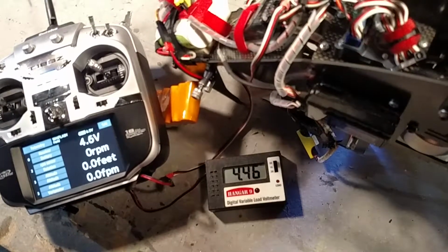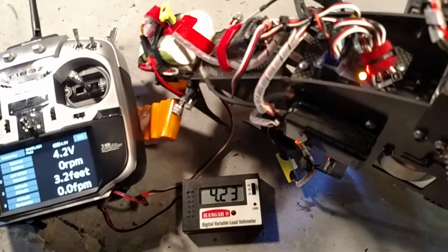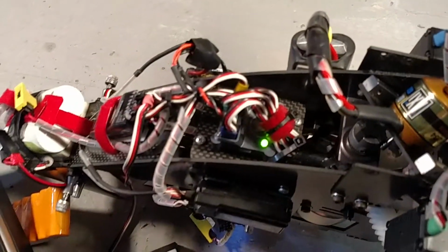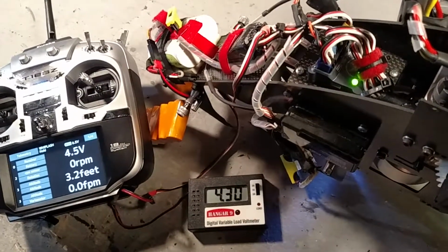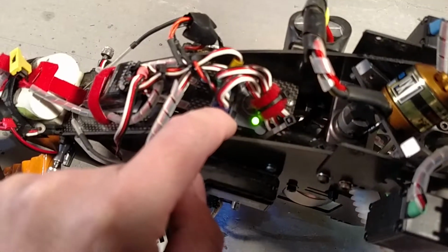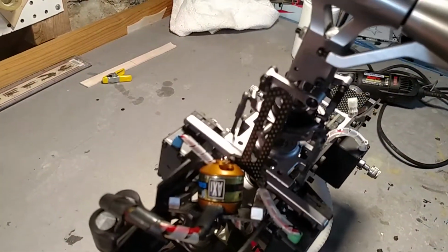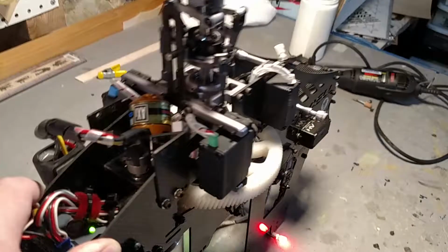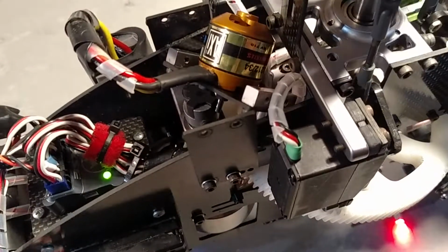Alright. Everything initialized. And notice, we've only got 4.2 volts, but the gyro initialized. Now the buzzing you're hearing is the radio low voltage alarm, and it's also gone into battery failsafe. So you can see we switched to green because I have battery failsafe programmed to put us into horizon mode. But the gyro is still working and correcting. Right? Other thing you'll notice, servos still work.